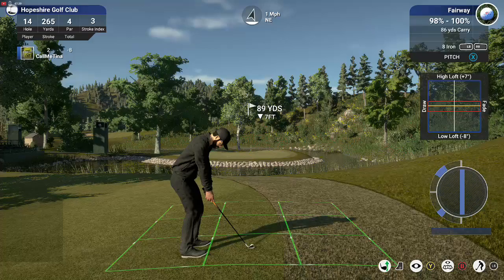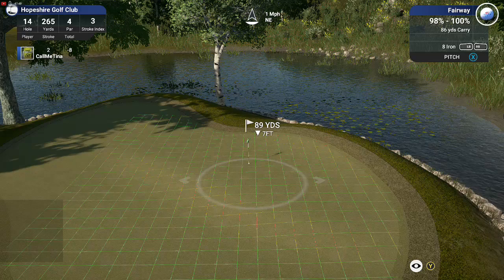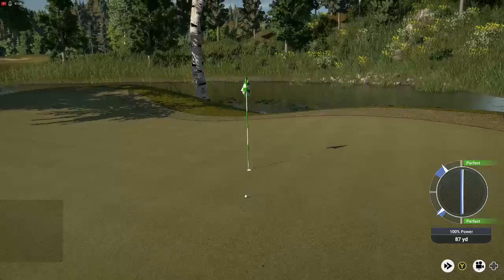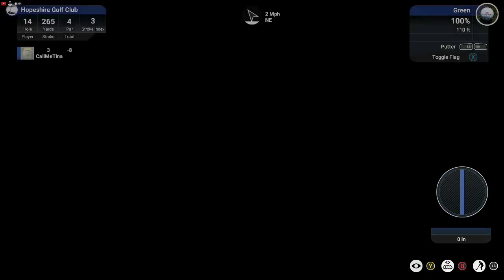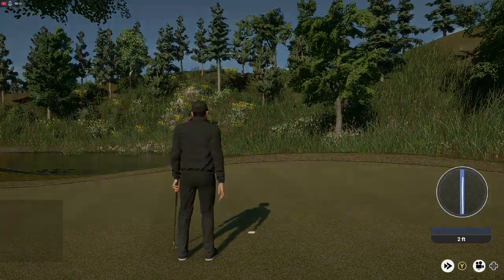Slight loft. 7, 8 iron. There's this hill. I need to make sure I do not roll down that hill, otherwise I'm in for a hell of a time. Perfect. I need you to really just stick. Stick. Yes. Yes. Yes. Perfect. It's a beauty. It's only 2 feet away. Boop. Giggity friggin' goo.